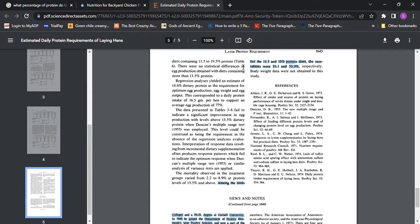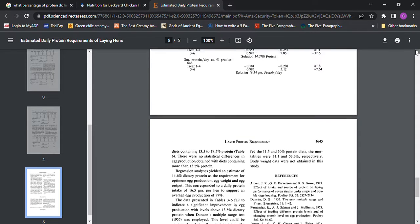And then this right here, it says regression analysis yielded an estimate of 14.6% dietary protein as a requirement for optimum egg production, egg weight, and egg output. That's what you want. You want optimum egg production, egg weight, and egg output. And it says to support an average egg production of 77%. So this talks about diets containing between 13.5 and 19.5% protein. You can go and read this, you can find this online, and I recommend that you read it and get more information from it.